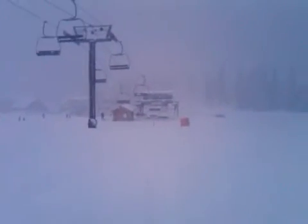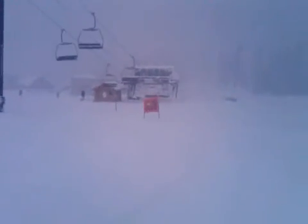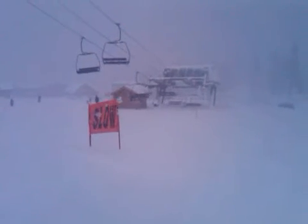Slow, yeah, I'm trying to go as fast as I can. I'm going pretty slow now, though. Very slow snow here. See if I can actually make it over the hill.